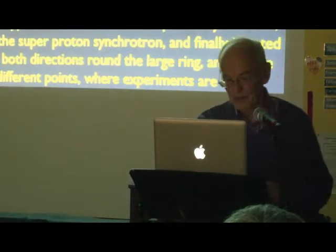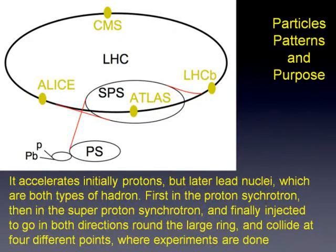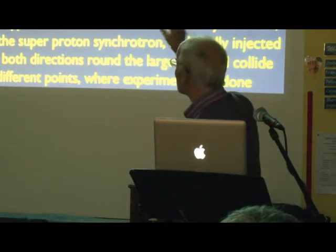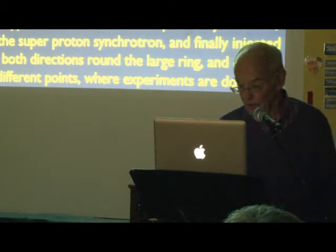How it works is you start with usually protons, but later on they're going to use lead nuclei, and you get them into this sort of second ring called the proton synchrotron, PS. That gets them going quite fast. And then you push them into the SPS, which is the super proton synchrotron, which gets them going really, really fast. And then you fire them in opposite directions into this big ring, so the protons are going that way and that way simultaneously at very, very high speeds round this huge ring. And at 4 places round the ring, this is all way underground, there are these 4 experiments where they're seeing what happens when the protons collide with each other at very high speed. So huge arrays of very complex instrumentation of different kinds, so they're doing different experiments looking for different things at these 4 points on the ring.